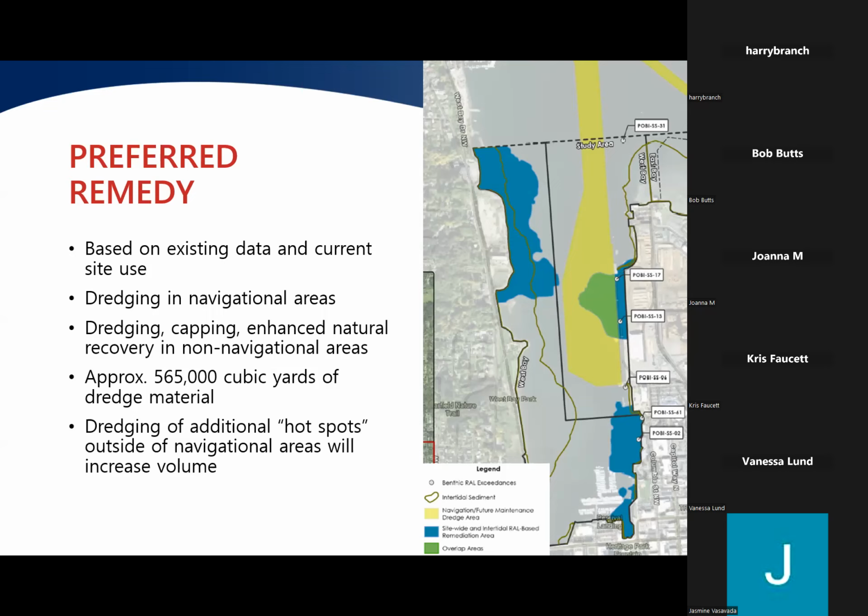Harry Branch on Zoom. Mr. Branch? Yes, I'm wondering if surface benthic samples are going to be taken, just the top 2 centimeters. There's been a number of benthic studies done in the past. We are still talking to Ecology about whether we would do more benthic sampling at the moment or whether we'd be focused primarily on contaminants of concern. But we are planning to do a lot of surface sediment sampling to analyze for contaminants of concern. Okay.